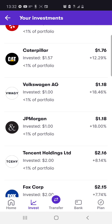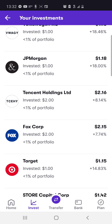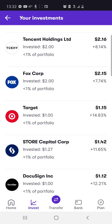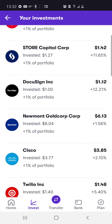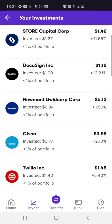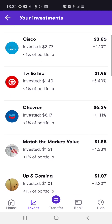JP Morgan up 18%. Tencent up 8%. Fox is up 7%. Target's up 14%. Store Capital's up 11%. DocuSign is up 12%. Newmont Gold Corp's up 1.56%. Cisco we put in $3.77. Twilio we put in $1.40. Chevron we put in $6.17.